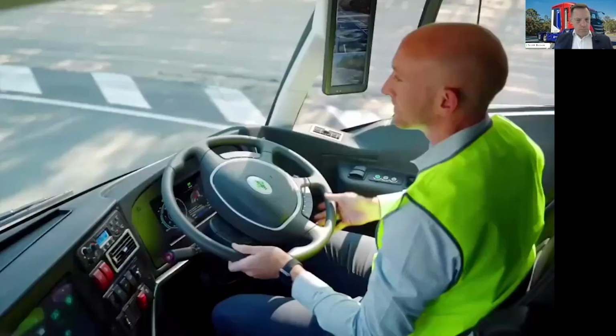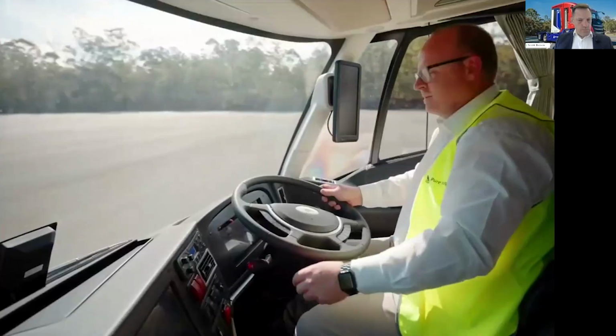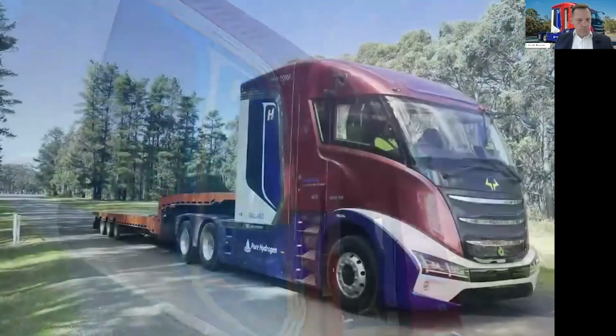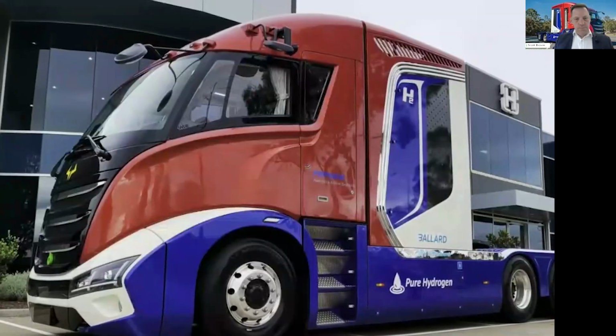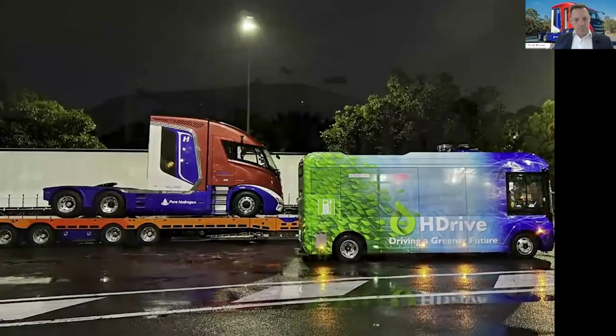Our flagship model, the Taurus Prime Mover, can be fitted with a 300 kilowatt 6x4 hydrogen fuel cell truck. This powerhouse has a 600 kilometre range, payload of up to 70 tonnes, and a refuelling time of only 15 minutes, all while delivering zero emissions.